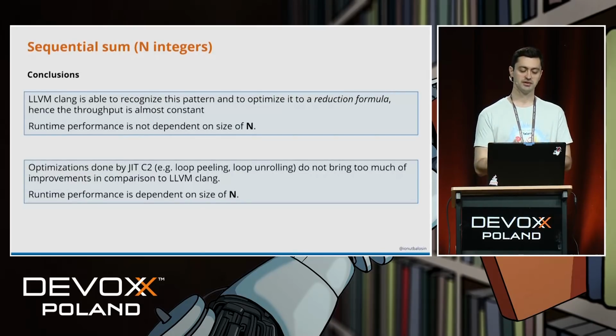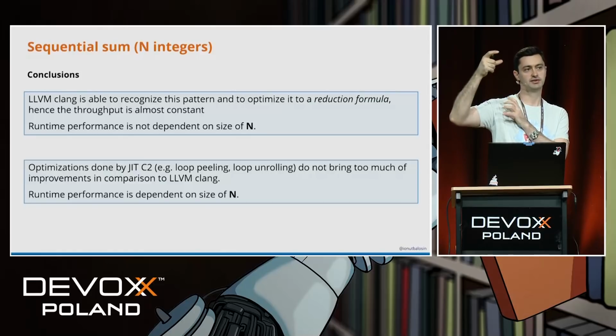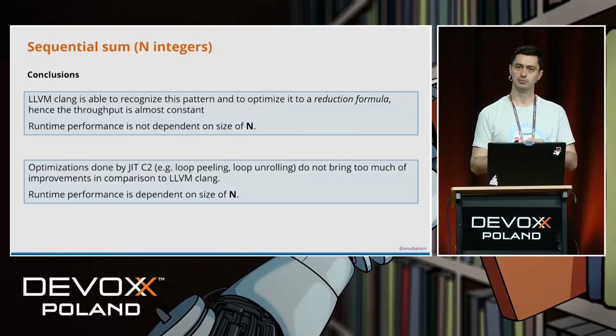And the conclusions that we already talked about: LLVM clang uses that reduction formula optimization, so it's not dependent on n. In the case of C2, even if it does peeling, I mean it unrolls and peels the first iteration from the loop, starting with those and then continuing with the main loop, which is unrolled, it still couldn't beat clang, because clang uses that wonderful optimization.